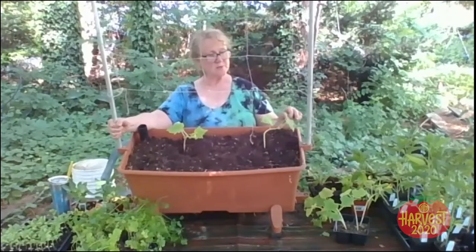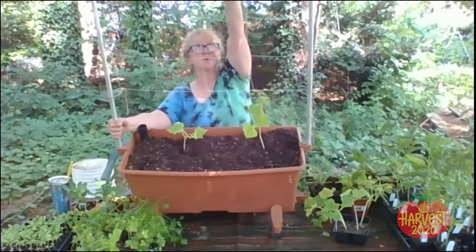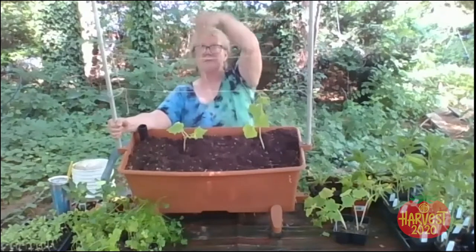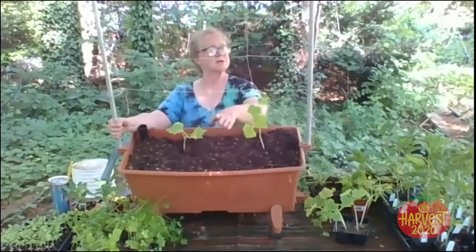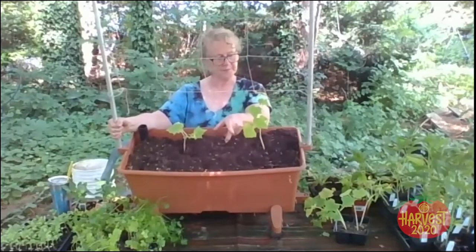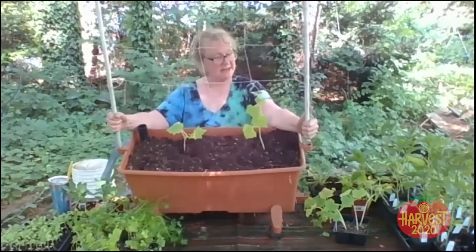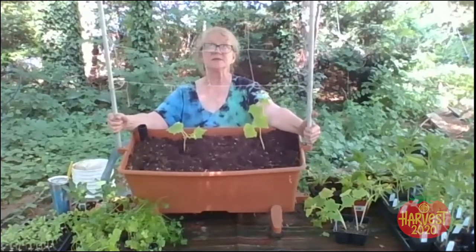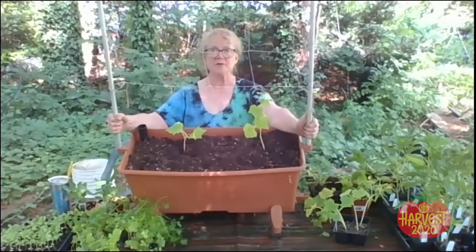So these will eventually climb up, and so I will use this space for my cucumbers rather than all of my garden space, so that where these would be sprawling, I can be planting other things. So again, there are many, many different kinds of trellises. This is just one that straps onto my grow box here easily. But can I build my own out of just about anything?